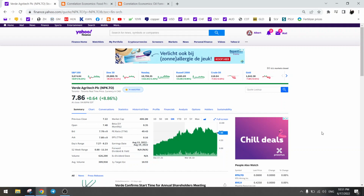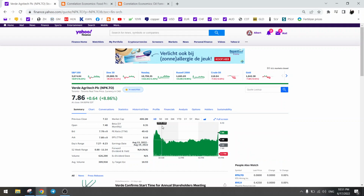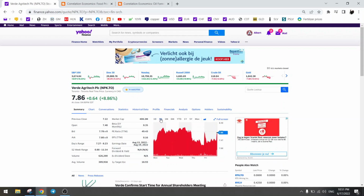Today we're going to give a status on Verde Agritech. We had a very nice close at the end of today, with some big buyers coming in with almost $2 million added. And that's because the PE is very cheap. It's at 3.5 right now and going to 1.7 next year. So very cheap, can easily go back to $10.